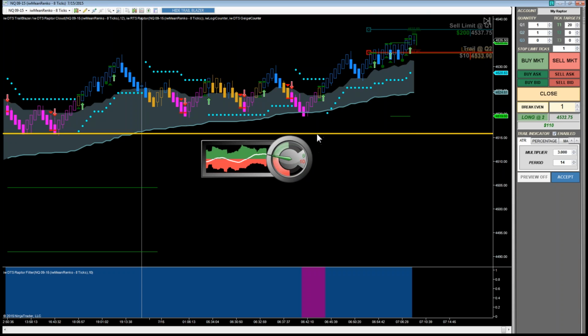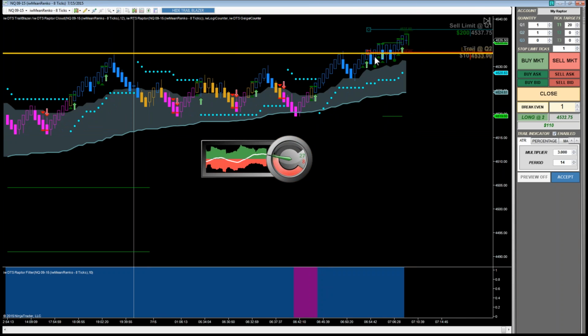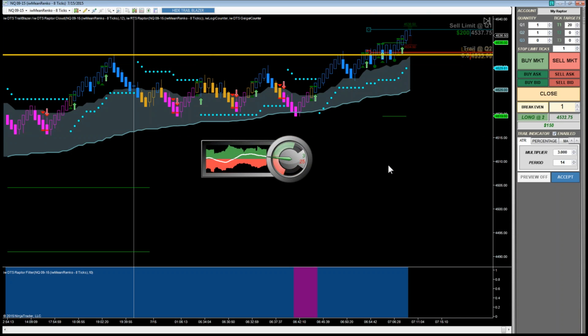This must still be part of the breakout phase. We're still working on this breakout before we get the retest. Excuse me. Okay, we're about to hit my profit target. Get up there. We'll give it a little push. Come on, get up there. Oh, they're just kissing it. Get up there.